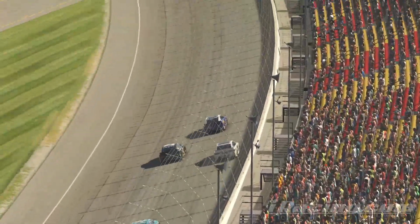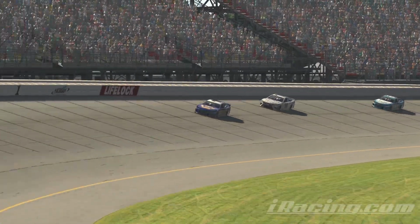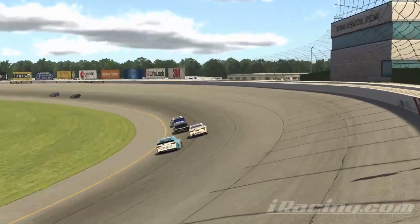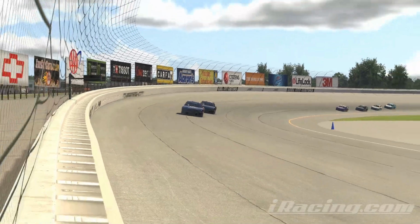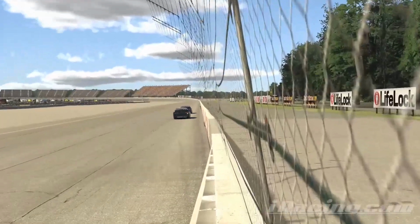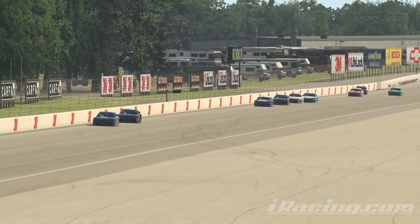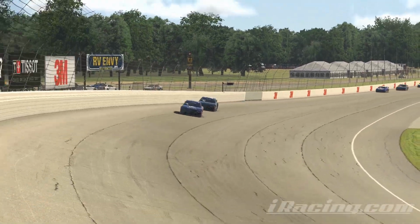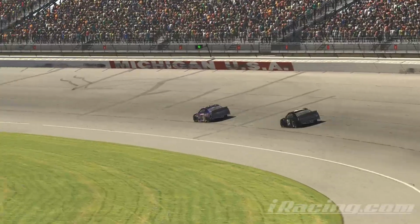Garrett doing his best to get around Kane, so that way he can later try to tackle Medina there for position. Kane having a little bit of connectivity issues there. To jump back to our leaders, still pulling away from the cars behind him. Stuckwich doing everything he can to try and catch the draft and just try and close the gap.